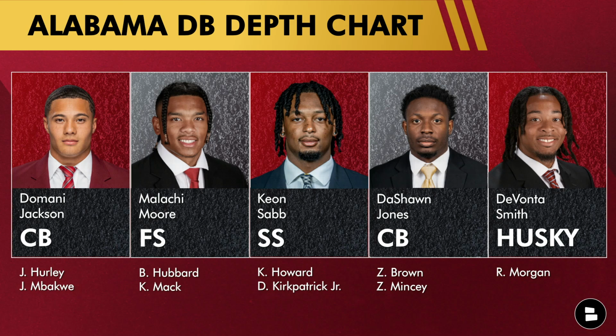Is it Zabien Brown, Zay Mincey, Jaylen Hurley, Jalen Mbakwe? They did give Red Morgan some run there at Husky too. Those are good, talented young corners. But again, the common refrain, they ain't played. So how is that all going to go out?